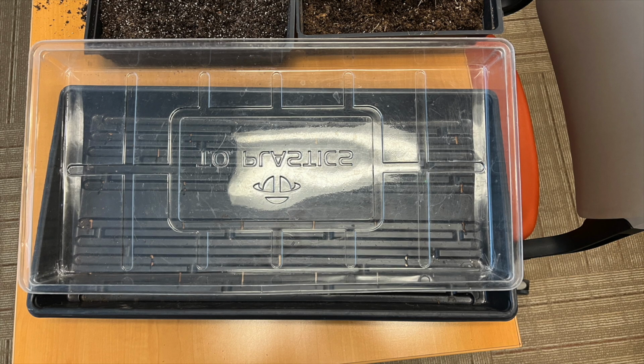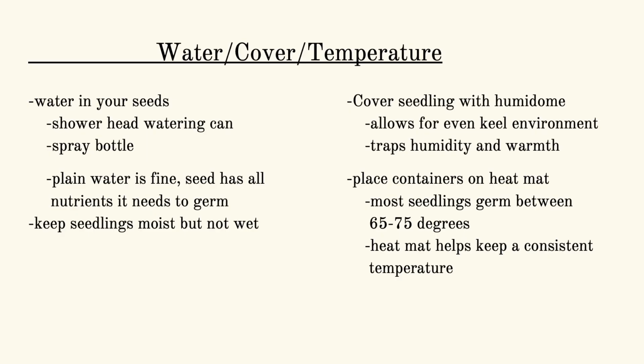Cover your seedling with a humidome. Pop that baby on top. Again, that's not 100% necessary, but it's very, very helpful. You'll notice a difference if you have seeded before and not used a humidome. If you start, you will really tell a difference. It just happens really fast. Allows for an even keel environment, meaning humidity, heat, moisture doesn't change very often. Traps humidity and warmth.